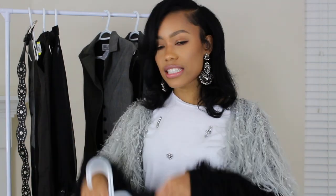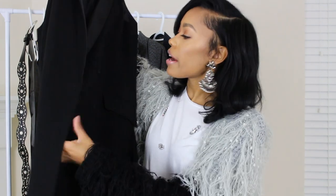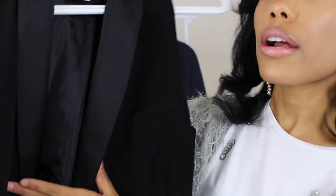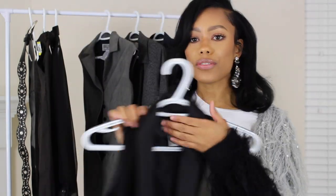So this right here is a tuxedo style dress. However, I'm gonna wear it as a waistcoat, open. I like the lapels on it. I like this part because it's like a satin, and I'm really big on satin. It's about knee length, and it's from H&M.